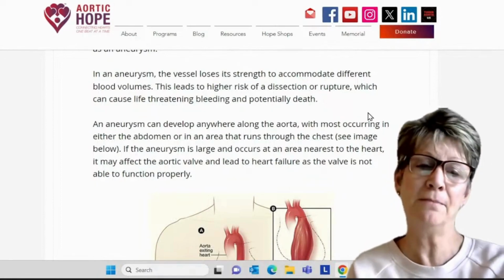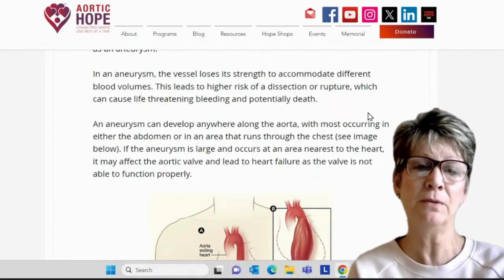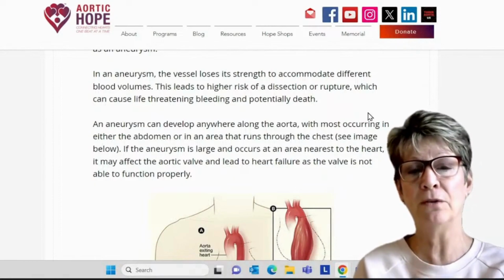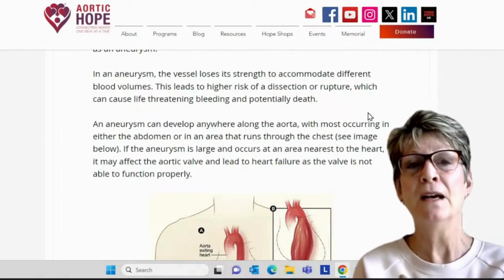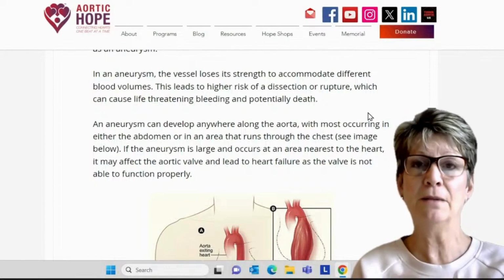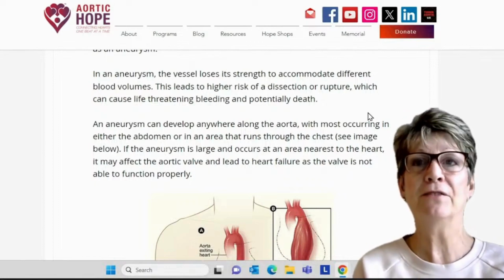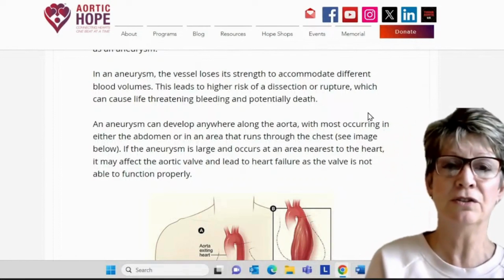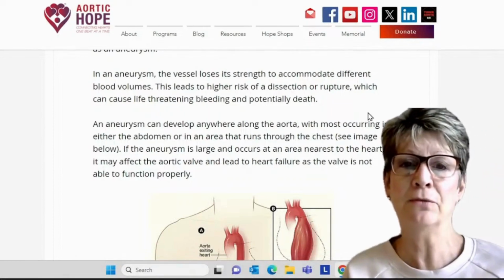In my case, I had my dissection. It was a type A. It was very close to the aortic root, the part of your aorta that goes into your heart. So I had the emergency surgery, but after my surgery, that valve just was still not working. And so 2 years later, I had to have that valve replaced.